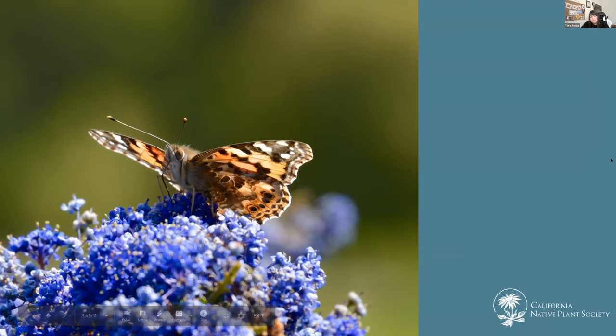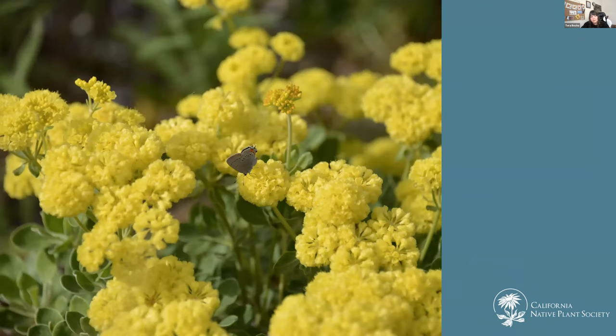A lot of the nectar plants for butterflies are crossover for bees. So plant a lot of nectar and a lot of host plants combined that will attract pollinators. This is buckwheat. That's my go-to plant for pollinators. 24 different Lepidoptera in California use this as a host plant. So the more buckwheat you put in, please, please, please. This is one of my favorites. That's a little gray hairstreak.